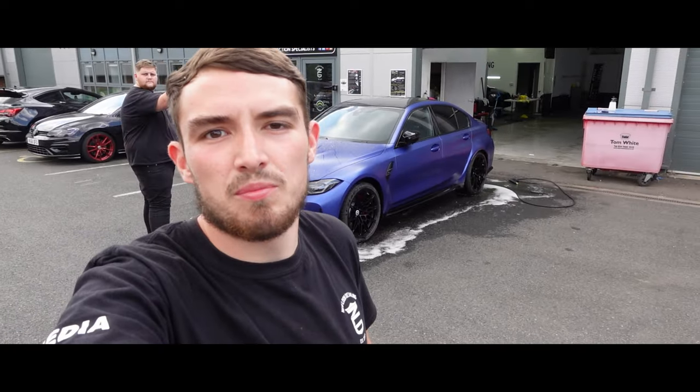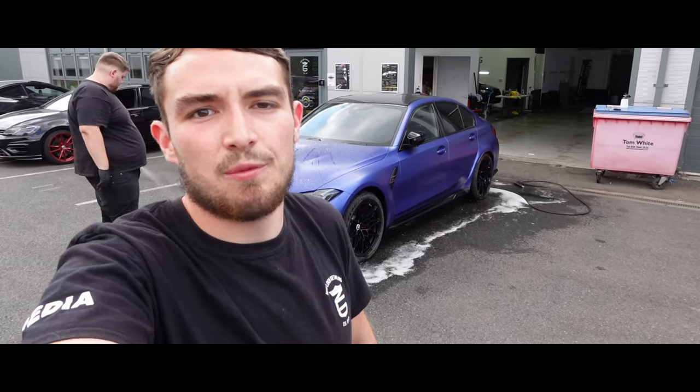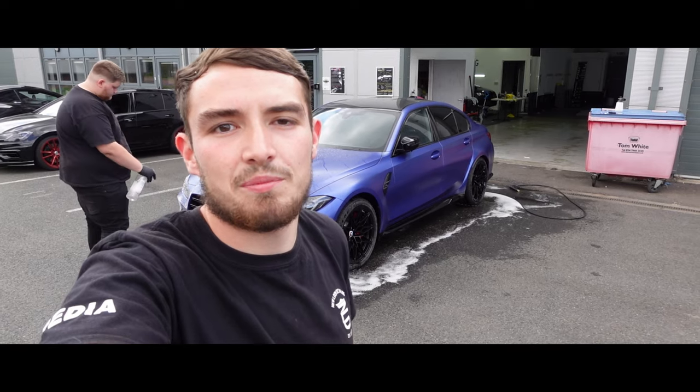This BMW M3 Competition is now decontaminated outside the studio. Let's go ahead and pull it inside the PPF bay, and then we can get ready to start applying the Xpel Stealth PPF.